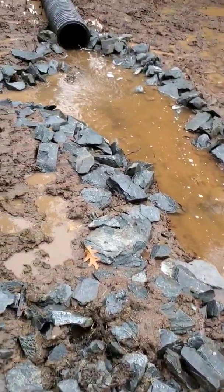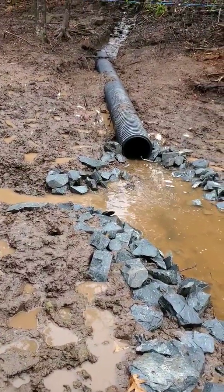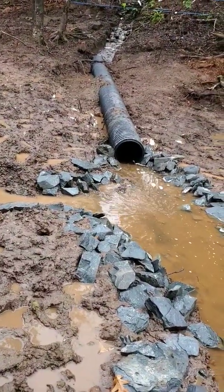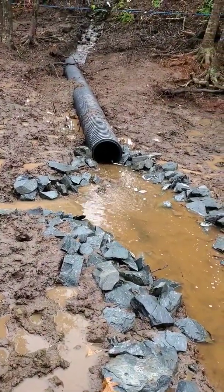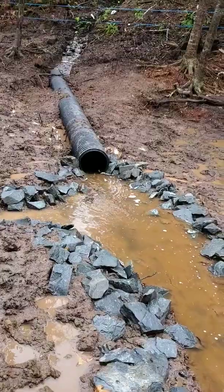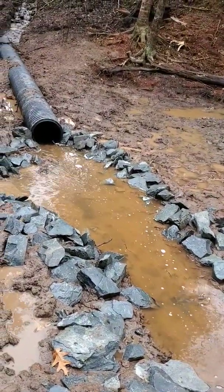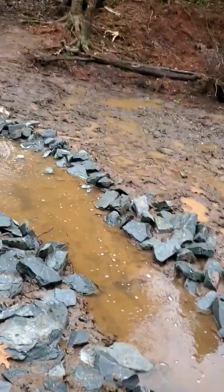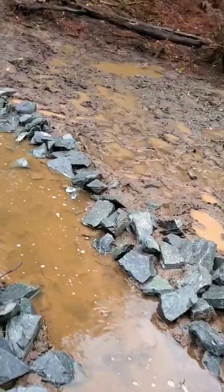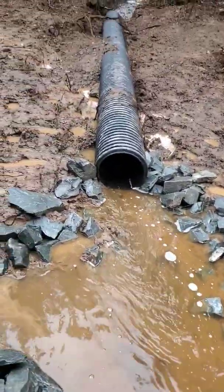Don't know how much more rain we're supposed to get, but it's flowing very, very well right now. I was hoping that it would dig it out a little further, but we'll see. We'll wait till it gets a little bit less flowy. Because it's not flowing super fast as it gets here. It's coming down that hill pretty good.